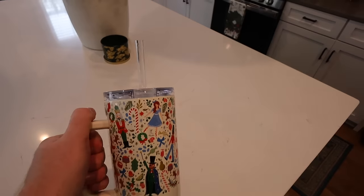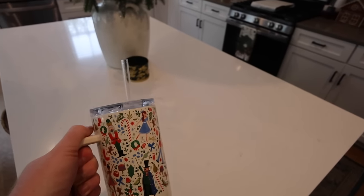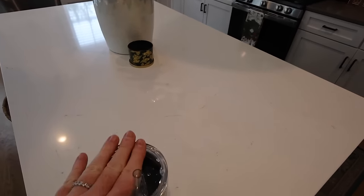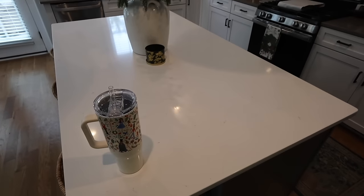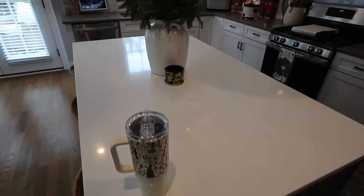I will link this for you. It's from Rifle Paper Company. It's my winter water cup. It is the Nutcracker. And then I actually got a matching coffee mug, but I think it's in the dishwasher. 40 ounces. I just like having a festive holiday cup.